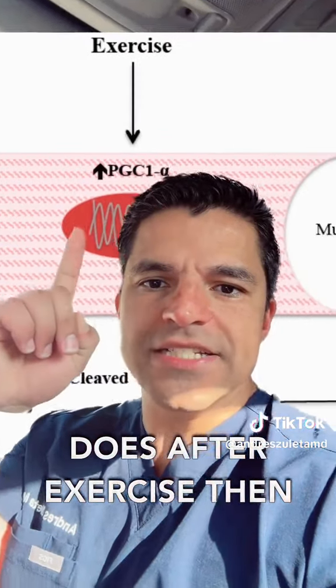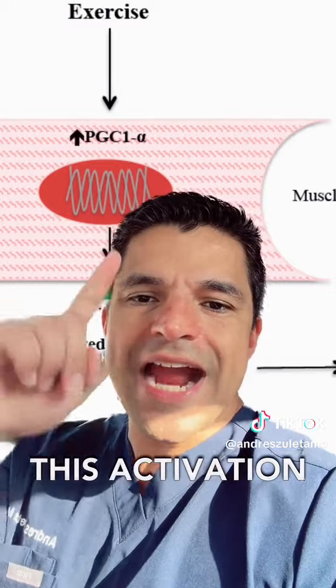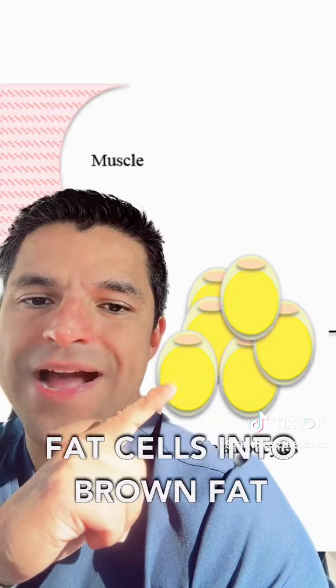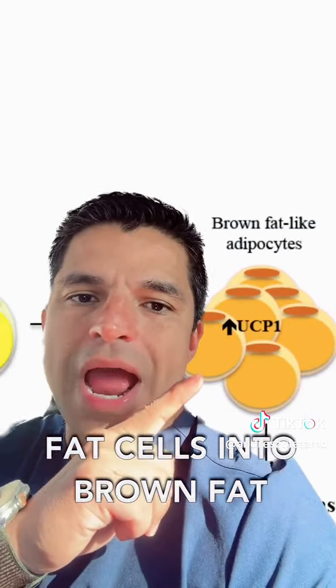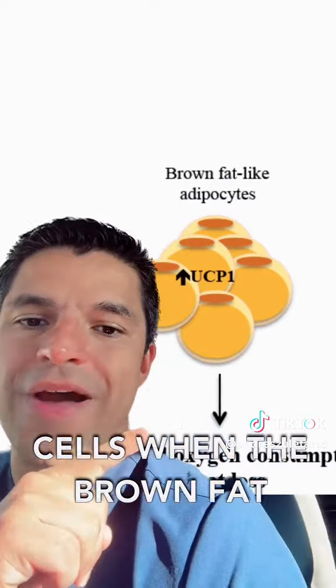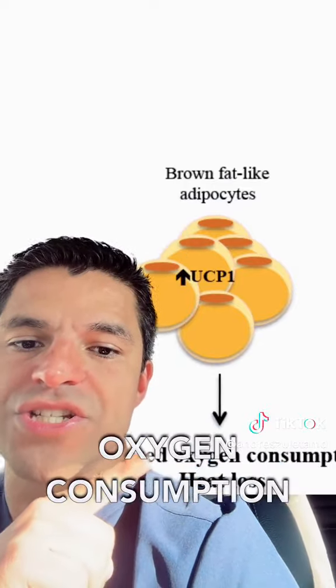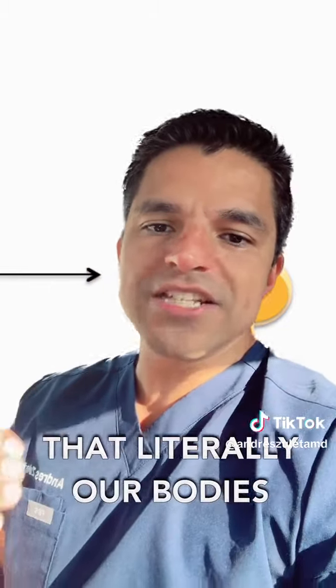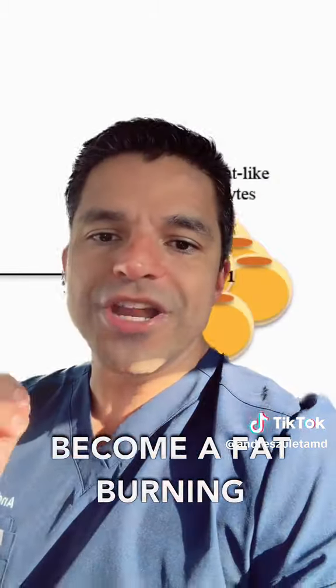After exercise, this activation happens in the bloodstream and it ends up turning white fat cells into brown fat cells. What do brown fat cells do? Well, they increase oxygen consumption and heat loss. That means that literally our bodies become a fat burning machine.